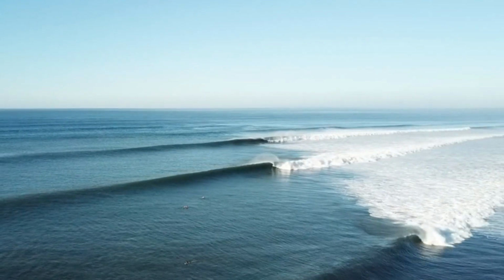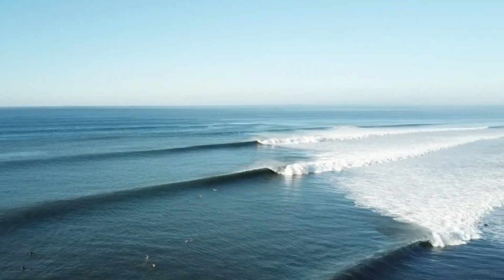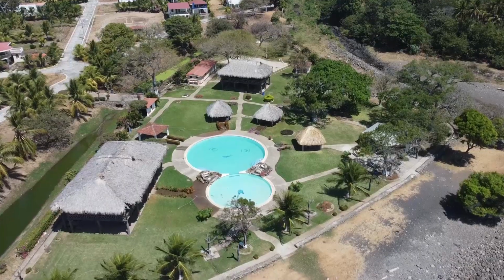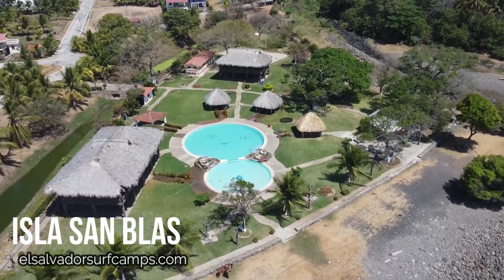Although you find several small hotels in the area, the place is quiet. You don't find any bars and only a few restaurants. If you're looking for privacy and tranquility, this place is fully recommended. And it's very close to the rest of the other spots.